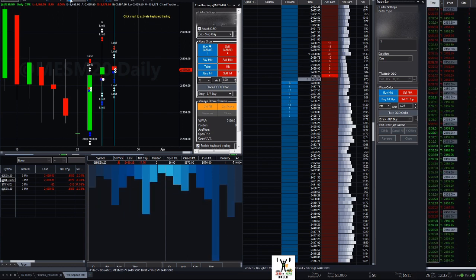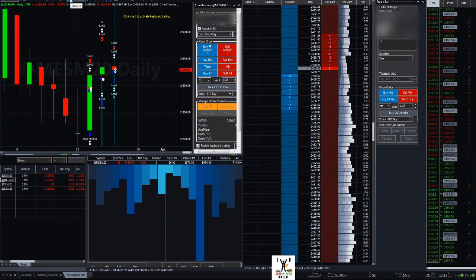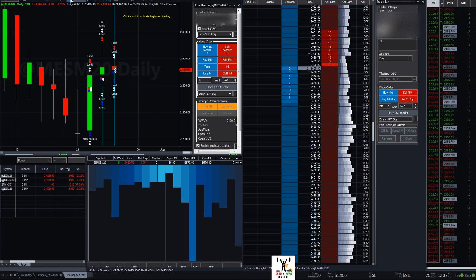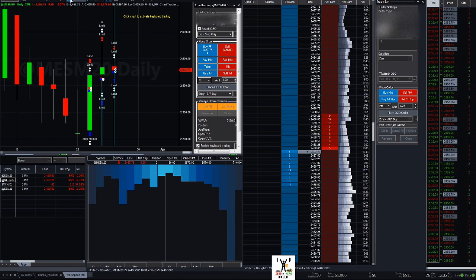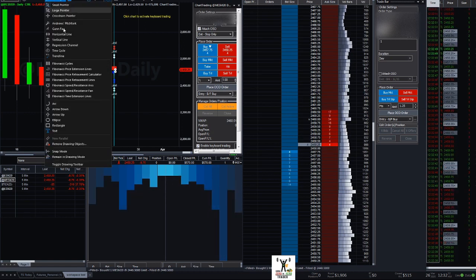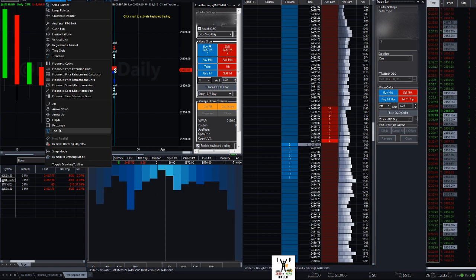I'm trading right now without any indicators. A lot of people get bogged down with a lot of different indicators, moving averages and everything. Right now I'm not using anything at all. The only thing I'm using is price action, simple as that. Let me show you what I mean. Just trend lines and support and resistance.